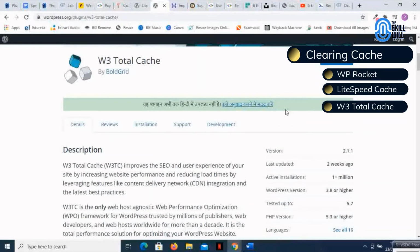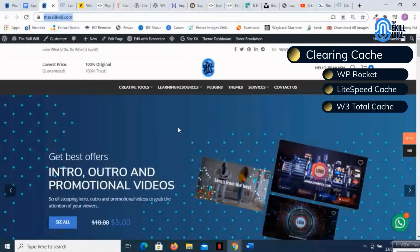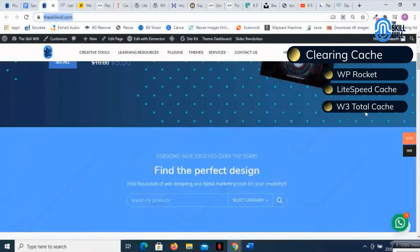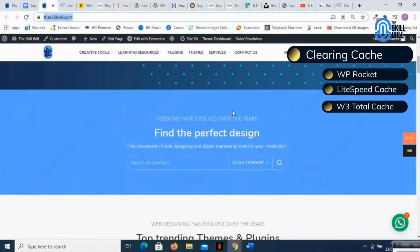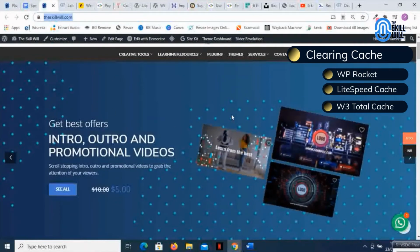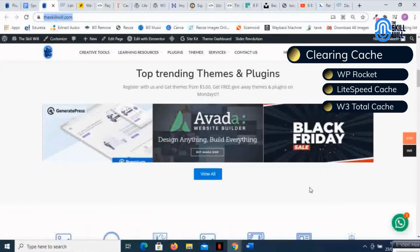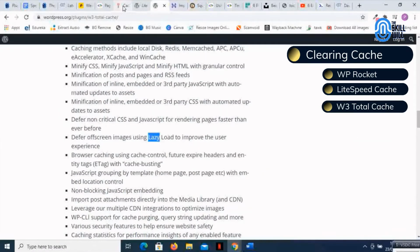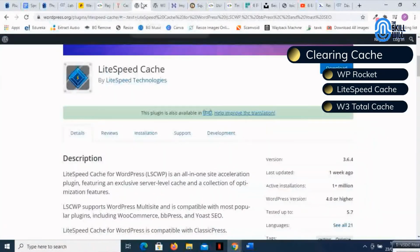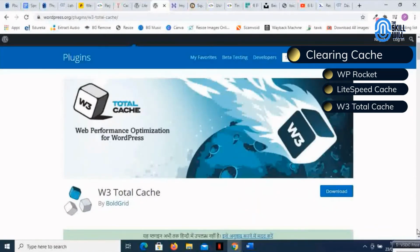These plugins have amazing features, and the most important thing is lazy load. What it does is, if you're on a page, for example, and you're looking at this image, it will not allow the next image to load. This is how it minimizes the page loading time, because it only shows you the things you are interested in, and the later part will load once you get to that particular part. This is how lazy load plays an important role in giving the customer a better experience on your website. So you can check out these plugins: WP Rocket, LiteSpeed Cache, and the last one is the W3 Total Cache plugin.